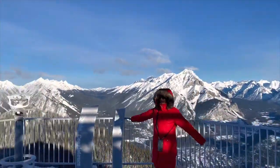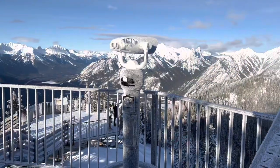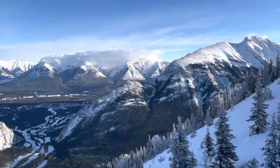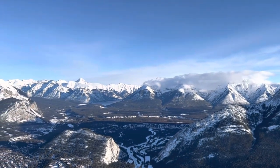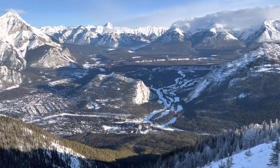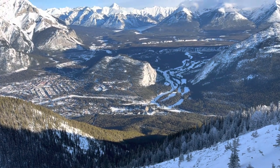This place can be crowded, so I encourage you to come early in the morning so you can have it all to yourself. And look at the panoramic views of the Canadian Rocky Mountains from this viewing platform. It's just incredible.